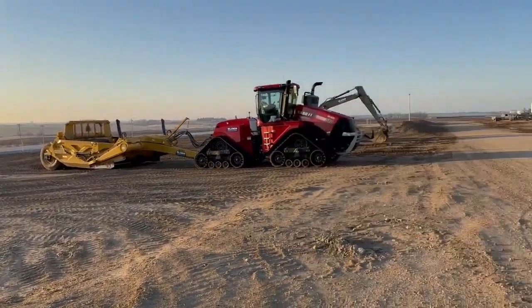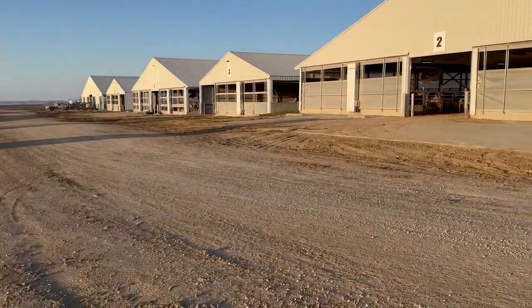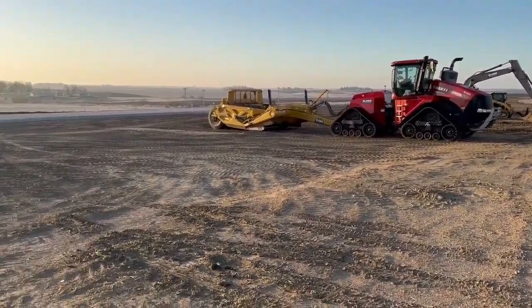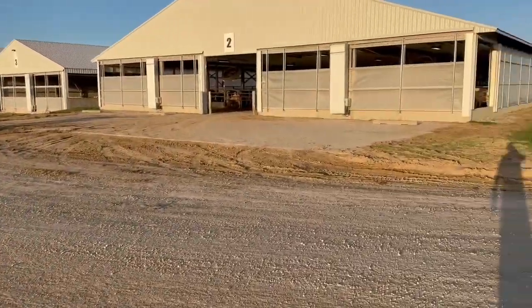They rerouted this road that comes in, and the purpose behind doing this is so that they can bring more cows in. And if they add more cows, they can produce more milk, and if they produce more milk, they can make more money. So it's simple economics.